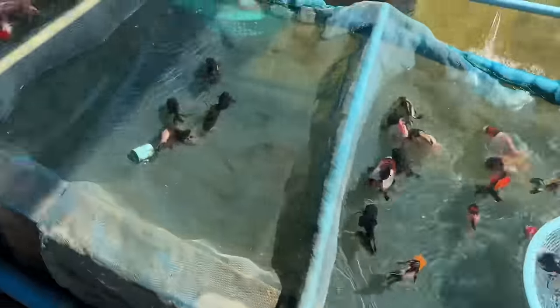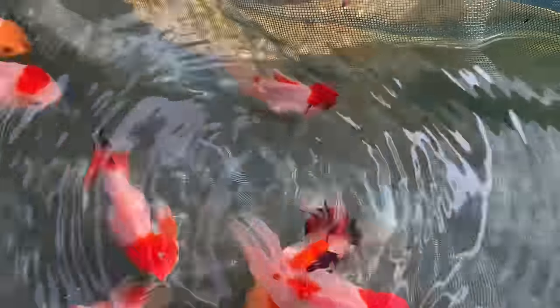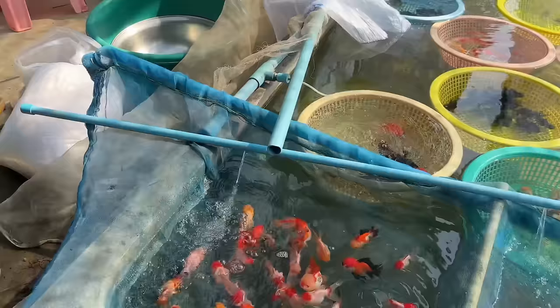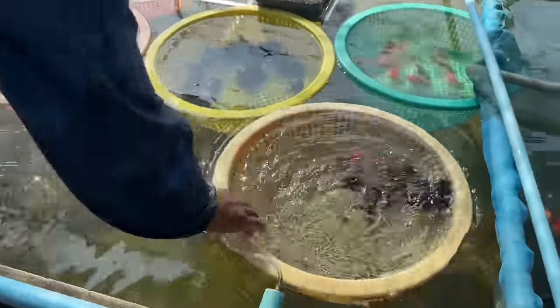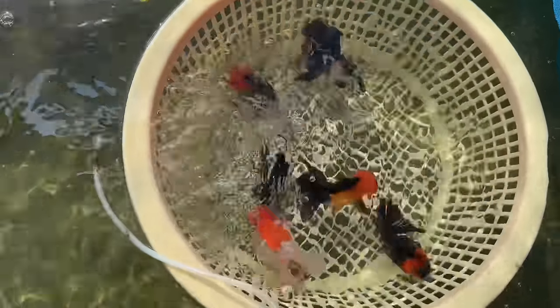Let's see the orandas. Really good quality. This one is really good. And we can also see red cap orandas like this one. Can I see that one also? That is black red cap. We used to say this black red cap. I don't know what they say here. This one, good looking, awesome.